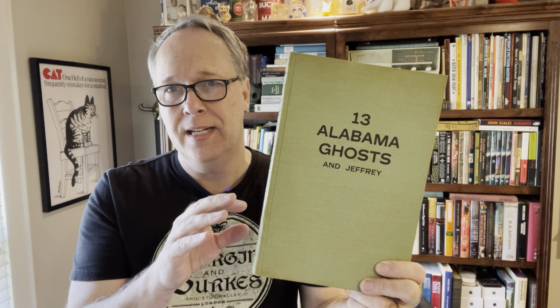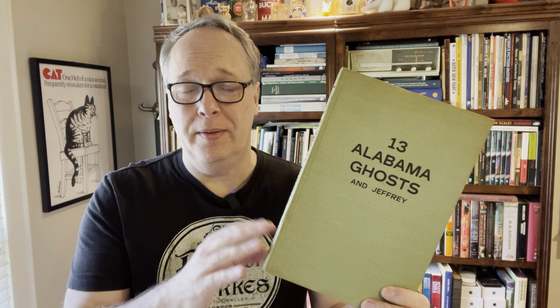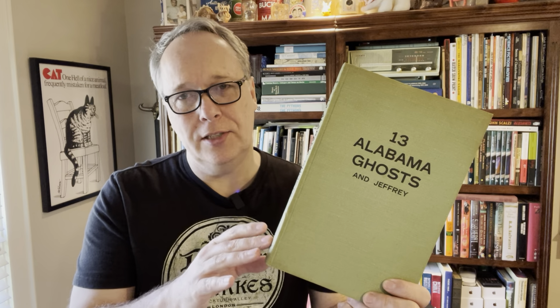It doesn't have a dust jacket, but it's the 1969 printing of this. And it's kind of creepy. It's got this ghost Jeffrey. I see this going up maybe 40 to 50 bucks sometimes. So without the dust jacket, even though it's an early edition, I'm thinking 20 to 30.